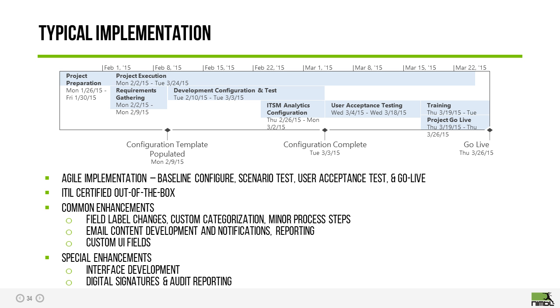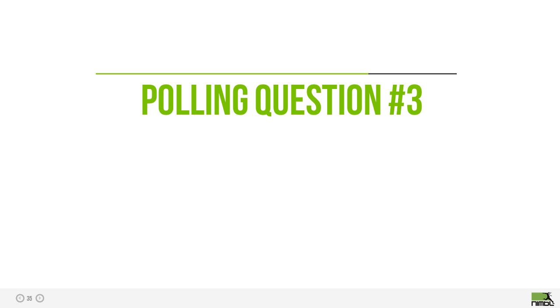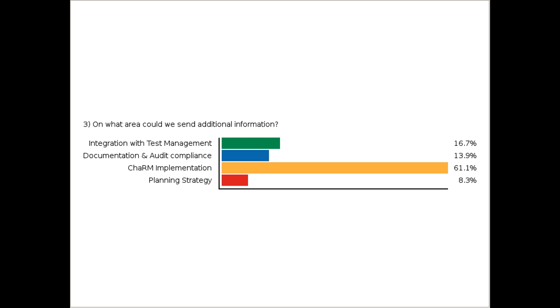Okay, so I see we have a number of questions. I'm going to jump on to the final polling question. The polling question is more along the lines of, we've been through the presentation, we've talked about the tools and its capabilities. What additional information would you want from us? So let's take a minute to get some stats. All right, so we have about 40 responses now, and this is very helpful in terms of what the audience is looking for.